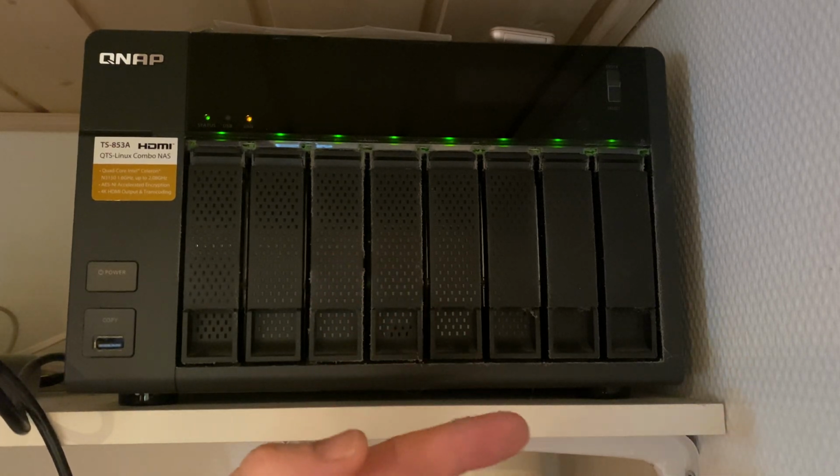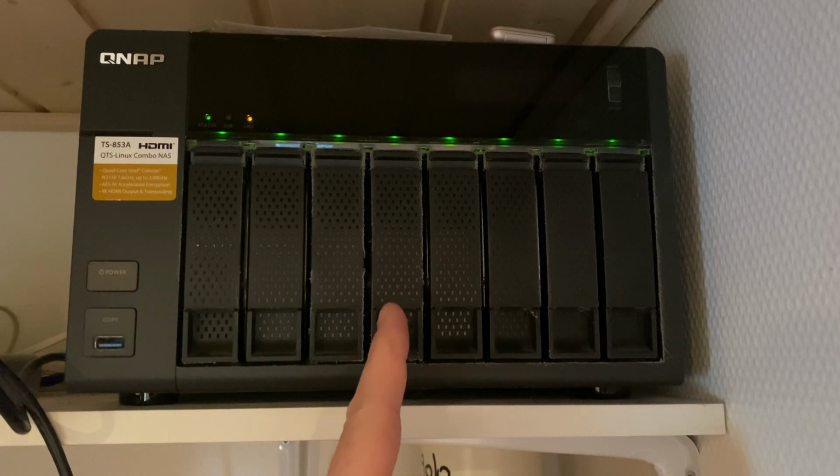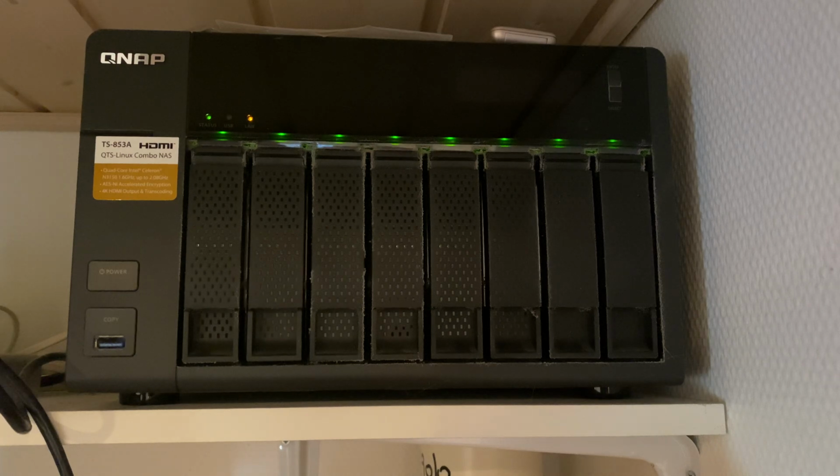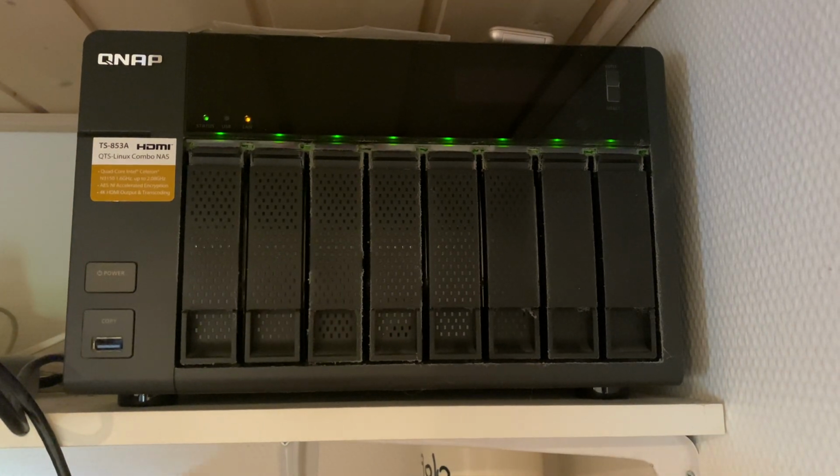But now QNAP has new systems out, so maybe the time is coming soon where I need a new controller that uses the new file systems. I can't remember if it's actually ZFS they're using. I haven't been looking into it yet, but maybe I should start building a new system.